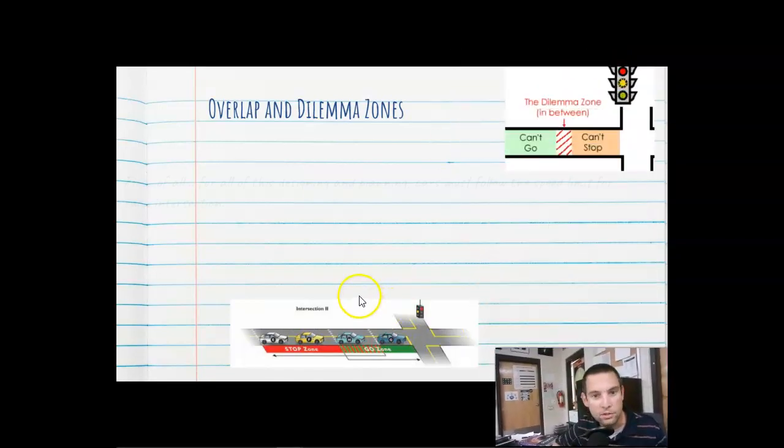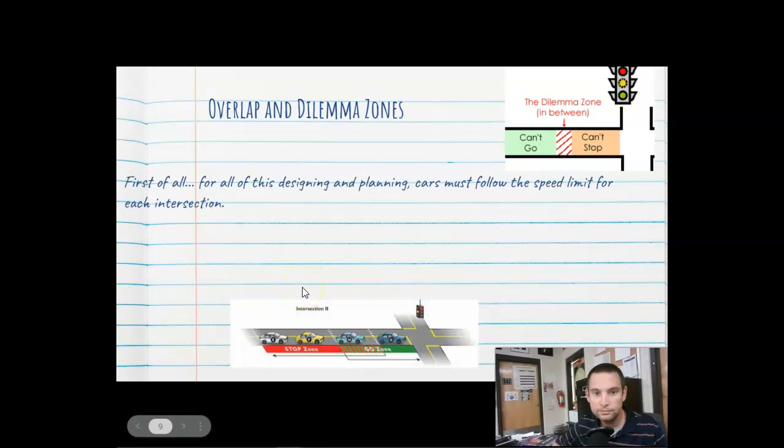Overlap zones and dilemma zones. First of all, all of this designing and planning by the engineers who come up with these intersections only works if cars follow the speed limit for each intersection. Okay, if you're speeding, then all bets are off. If you're going really slow, if you're going 30 miles an hour, where you should be going 50 miles an hour, everything changes. Okay, so going the speed limit makes the intersection safer.